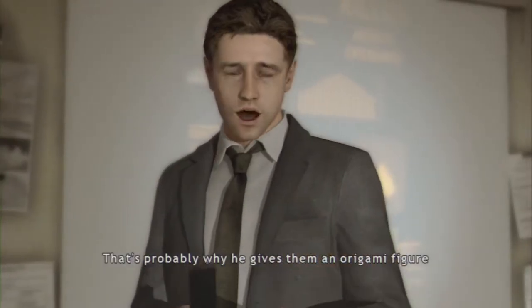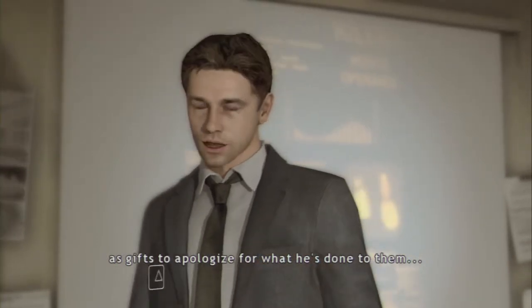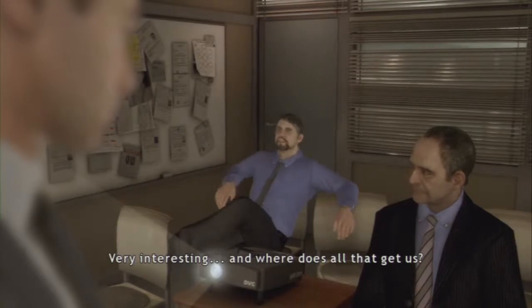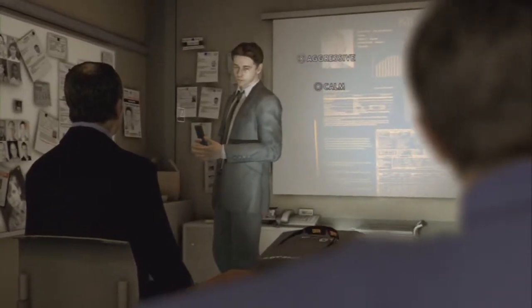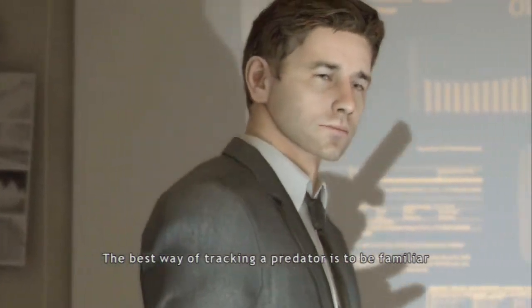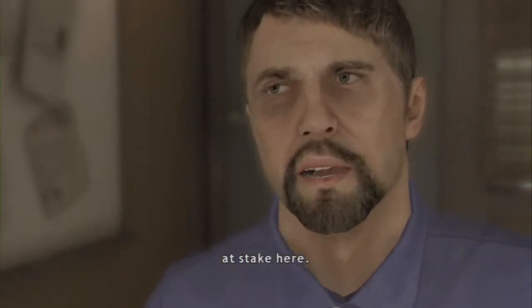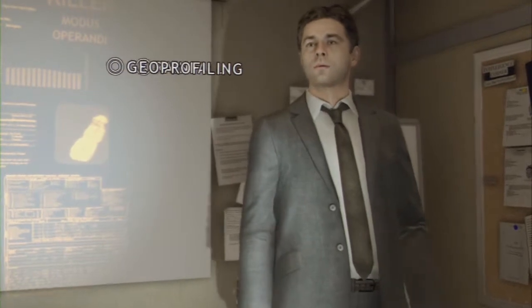That's probably why he gives them an origami figure and an orchid as gifts to apologize for what he's done to them. Very interesting. And where does all that get us? The best way of tracking a predator is to be familiar with his behavior. That may be true in novels, but there's a child's life at stake here. Continue, Jaden. Yeah, Blake, shut up.